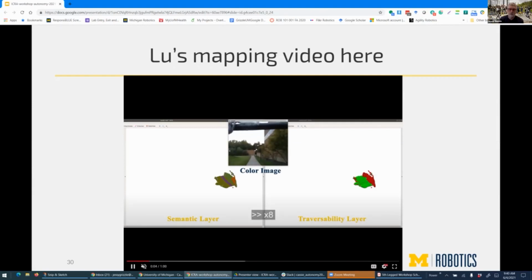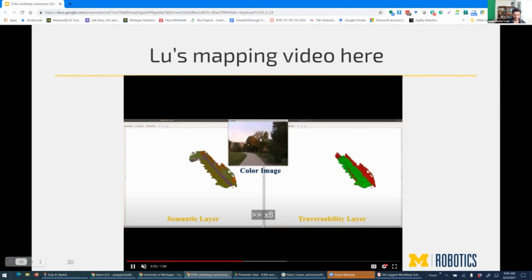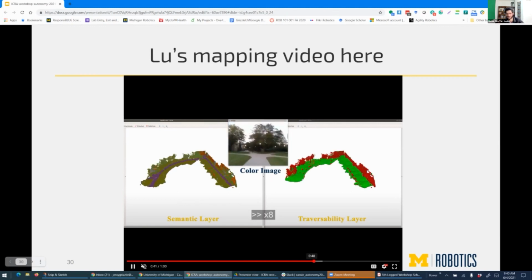Yeah, on the left, you see the semantic map. On the right is the traversability map. And maybe we can fast forward it a little. This is basically the same field that Jessy was talking about, control and autonomy, and then the robot can build this map as well.